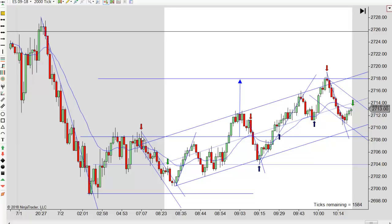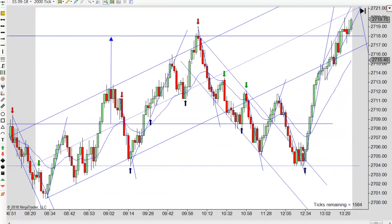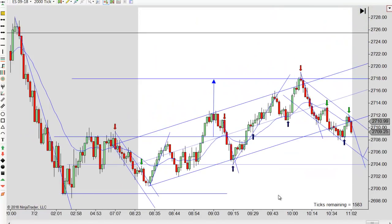I mean, you've tested that enough times to be able to say, hey, we're probably going lower. I would be looking at this for a target first, and if we went on through there, you would expect this to be the target, but that never happens. And we make higher lows from then on, really, at least until this correction right here before we bounced again.